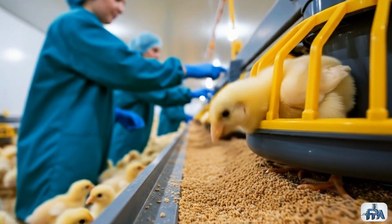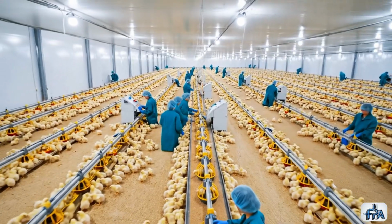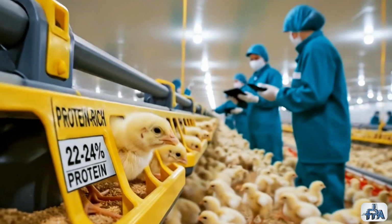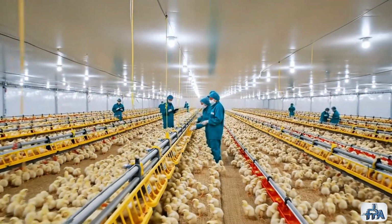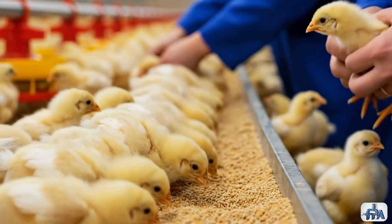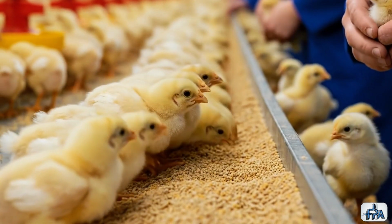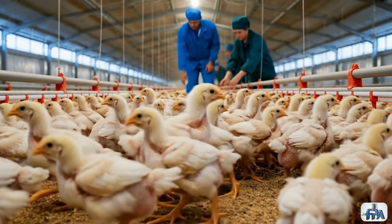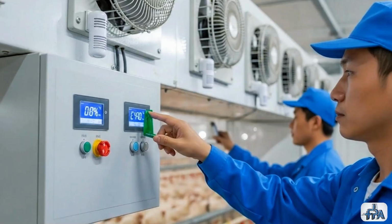Now that the chicks have arrived at the fattening farm, the real transformation begins. This is where the magic of growth happens as the chicks enter the fattening phase, a crucial stage that lasts between 35 to 42 days. Inside specialized climate-controlled buildings, the chicks are given everything they need to grow quickly and efficiently. These buildings are equipped with automated systems for feeding and watering, allowing large quantities of chicks to be nourished with precision.